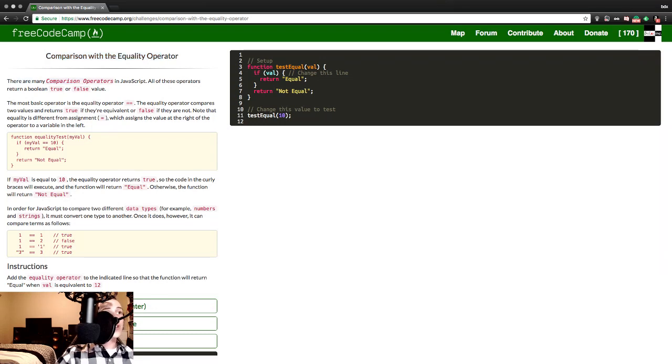There are many comparison operators in JavaScript. All of these operators return a Boolean true or false value. The most basic operator is the equality operator, ==. The equality operator compares 2 values and returns true if they're equivalent or false if they're not. Note equality is different from assignment, a single equal sign, which assigns the value at the right of the operator to the variable in the left.